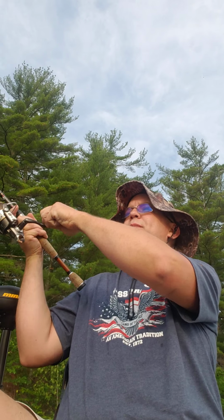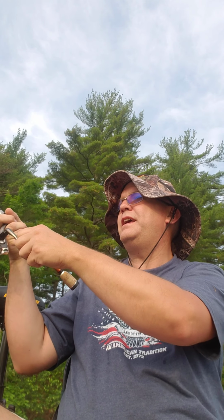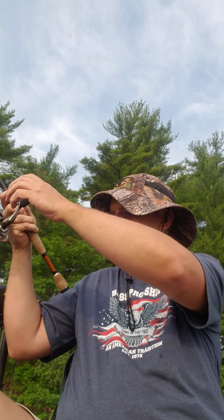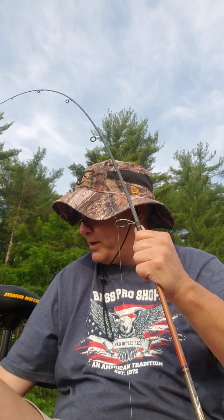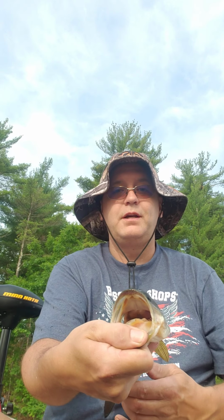There we go. Got him that time. Same fish. Hey, that's a bigger one. Yeah. See? That's a better one. Probably say it's a good pound, pound and a half maybe. I'm not going to scale it because I'd have to move my phone. But that's what we're after.